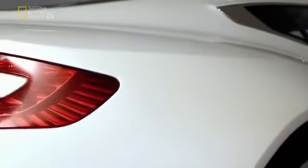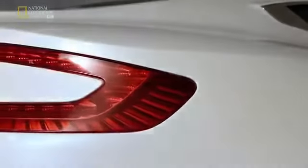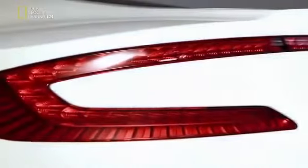Shape and one form. My favourite line is actually the line that comes off the top of the headlamp. It goes all the way down the side of the car, all the way around the back of the car and joins to the other side. And it's one single line that is both simple but complex at the same time. And that for me was a real achievement because it's a very, very difficult thing to do.